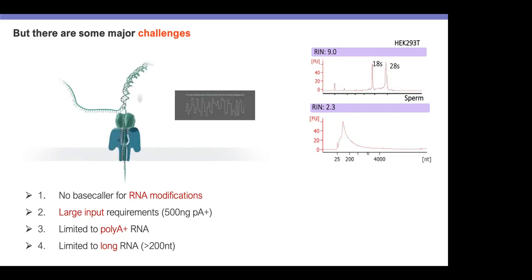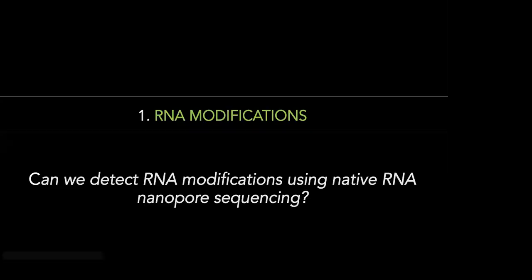So in any case, if you want to use nanopore for sperm populations, you will need to solve the issue of sequencing small RNAs. So, okay, let's go challenge by challenge, right? So RNA modification: how can we actually detect them using nanopore sequencing?